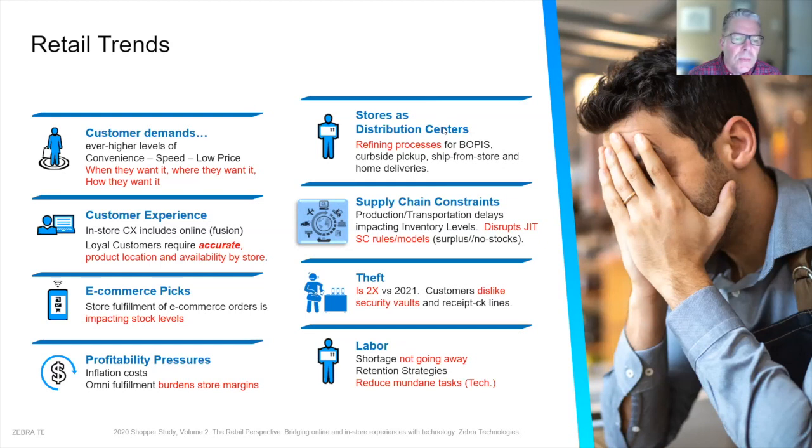The last piece is the profitability pressures. In the most recent IHL report, they indicated that omni fulfillment is between a 5 to 15% burden on margins. So in terms of operational efficiencies and figuring out what makes sense in terms of omni fulfillment from stores, or from a local micro fulfillment center in the back room, those processes are still being refined because they need to improve that bottom line.